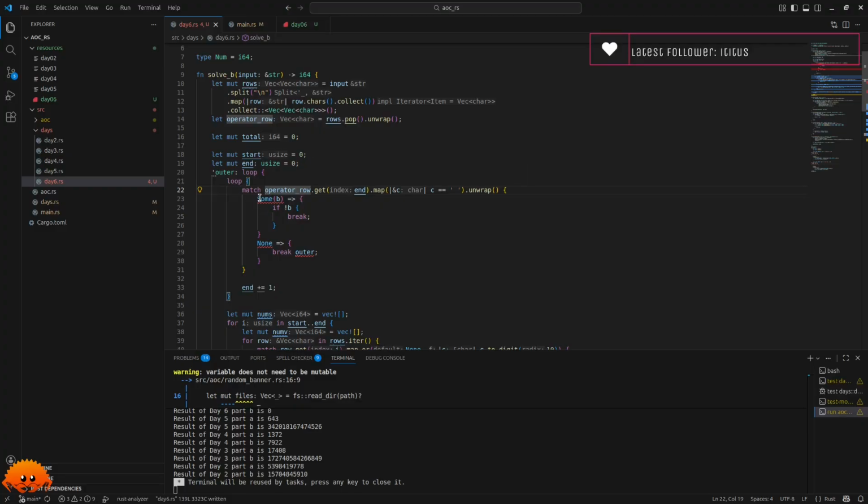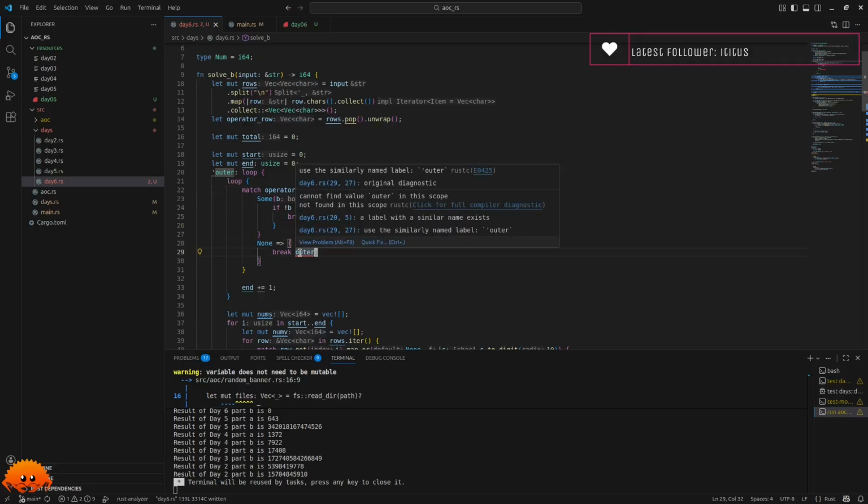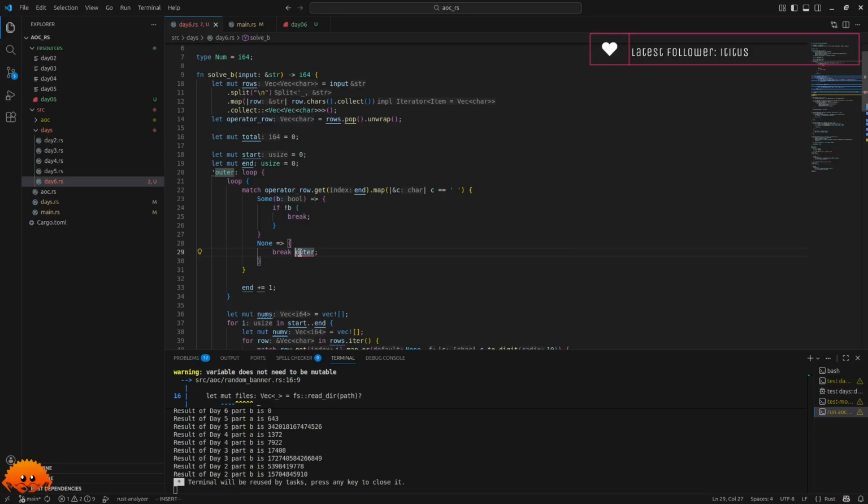What's your problem? Mismatch types. Operator expected type bool found enum. Because I say unwrap here, we don't want to unwrap. Break outer, use similarity named... Like this? Yeah, break outer.